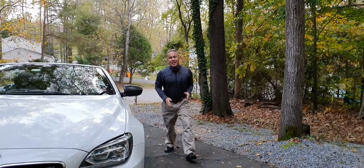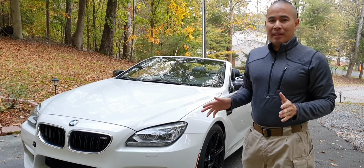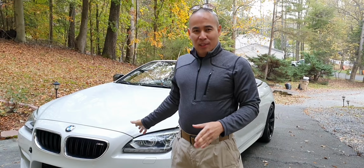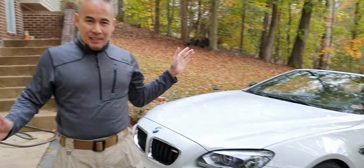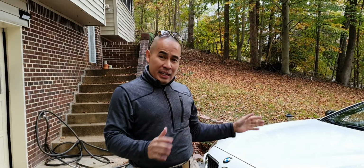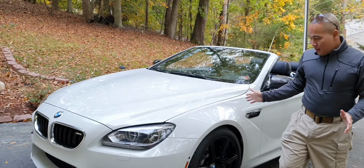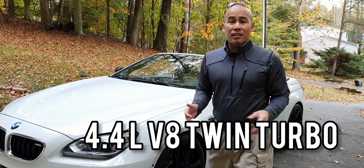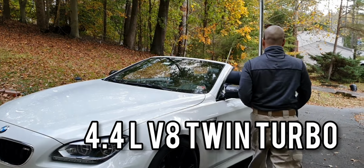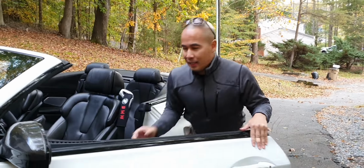Hi everyone, this is my BMW M6 Competition. I bought it about 2 weeks ago and I'm really excited to show you guys the newest member of EJ's Garage. The cool thing about this car is it has the 4.4 liter twin turbo engine. Let's take a look at it.